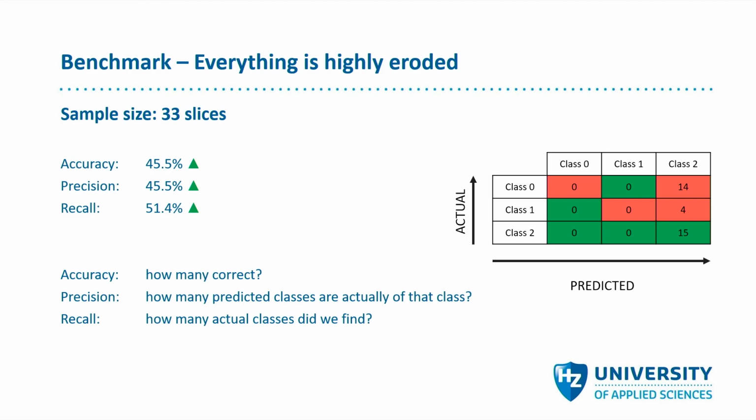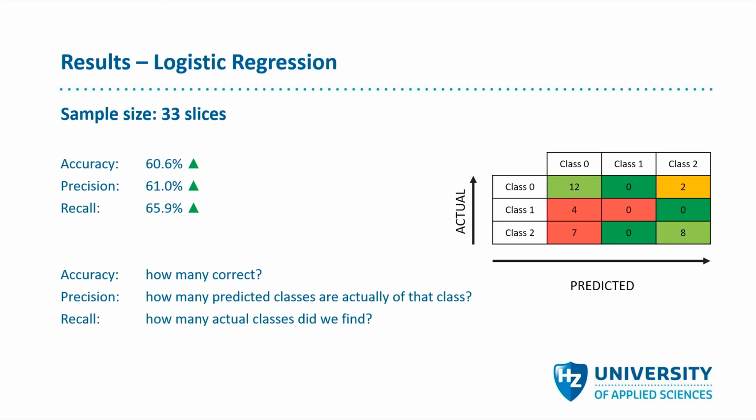Now if I throw my logistic regression at it, you can see that the numbers get really better. So fortunately, my machine learning model is learning stuff. And if we get to the support vector machine, we actually get to the best model out of all of them. And about 2/3, as you can see, of our data set is going to be classified correctly.